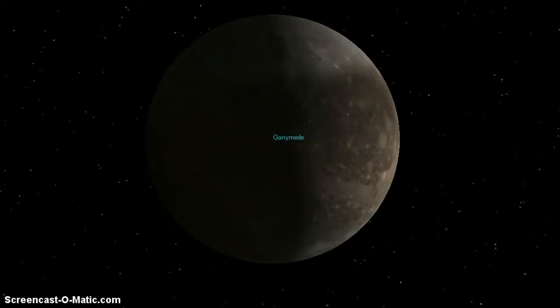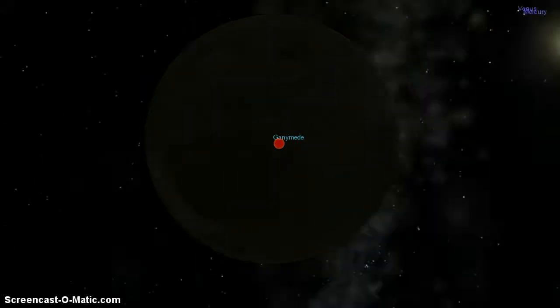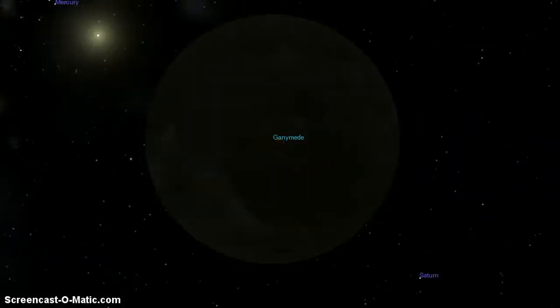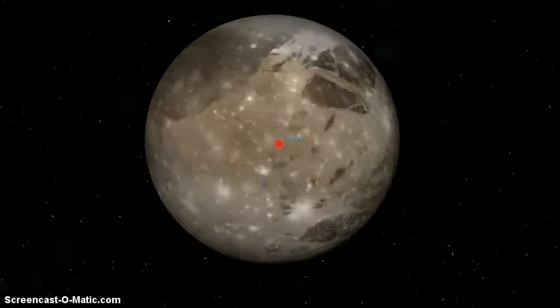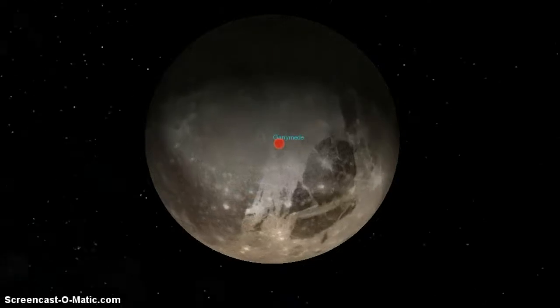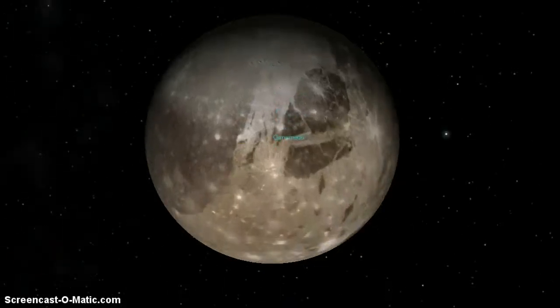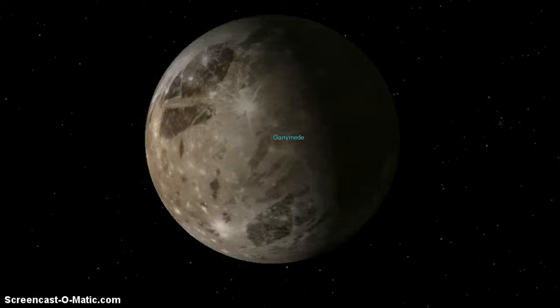This is Ganymede. Ganymede is Jupiter's moon. Ganymede's surface is an even mixture of rock and ice. There is no known source of heat to melt the ice. At noon on the equator, the average surface temperature is negative 121 degrees Celsius. We think that there is no chance of life to be living on it because it's too cold. That was awesome. Let's now go to the actual last moon that we're going to look at for Jupiter, Callisto. And this is what Callisto looks like.